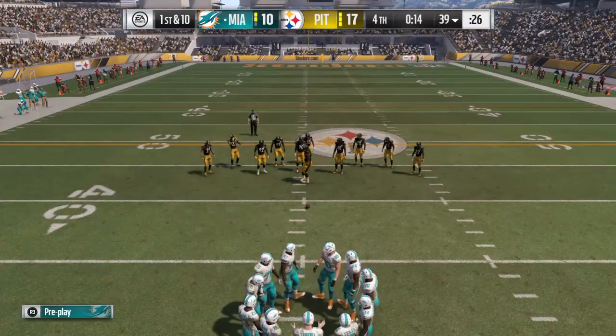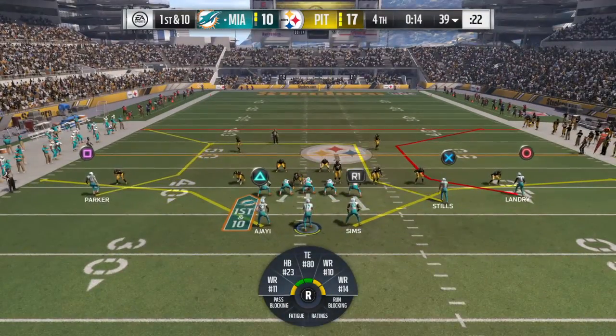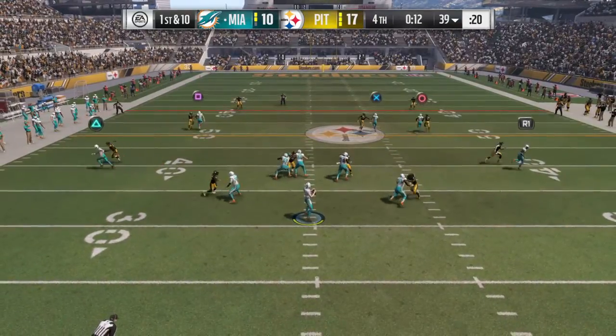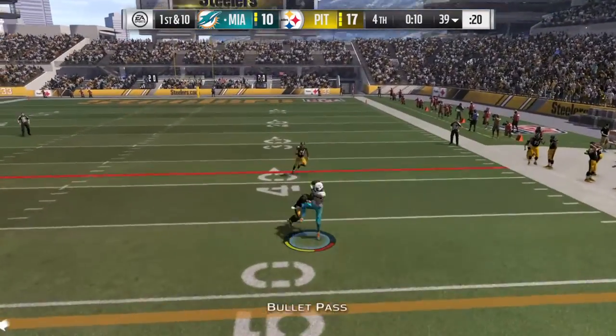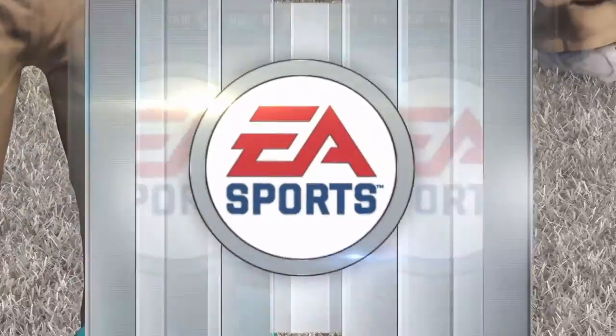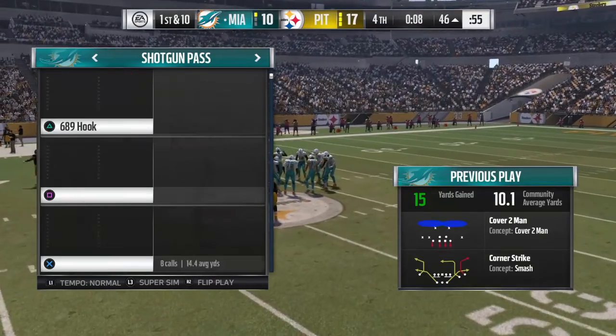Get the first down, get out of bounds, stop the clock. Just playing smart football, understanding the situation, making the plays necessary, and making sure that clock stops at every opportunity. To the right side, and he's got Landry, complete. And he'll be taken down, but not before he gets into enemy territory.